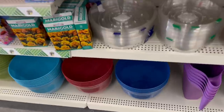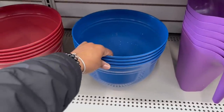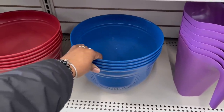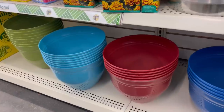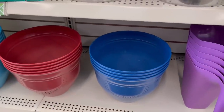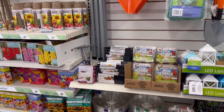Hey, guys, I'm in DT. Listen, remember I said I didn't have any pots? Girl, I got all that stuff, and I don't have any pots. But I don't like these, and these are the only ones they have here. So, yeah, maybe another DT. But, girl, I need pots.